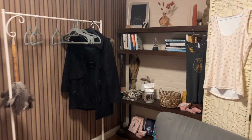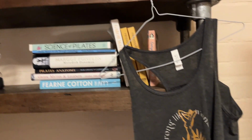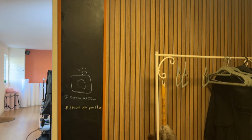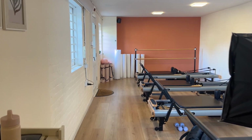We've got a little zone here where I've got a book swap and a little bit of merchandise. Normally I have loads of grippy socks here, but I've run out. And then a little place to leave your coat. A little chalkboard where I can leave some notes to people. And then the rest of the studio. So that's it, that's the space.